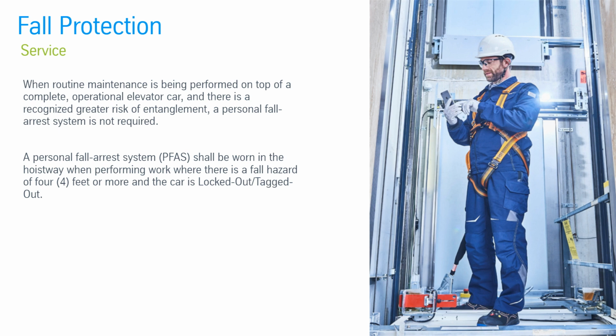When routine maintenance is being performed on top of a complete, operational elevator car, and there is a recognized greater risk of entanglement, a personal fall arrest system is not required. A personal fall arrest system, PFAS, shall be worn in the hoistway when performing work where there is a fall hazard of 4 feet or more and the car is locked out/tagged out.